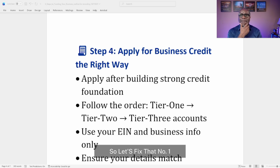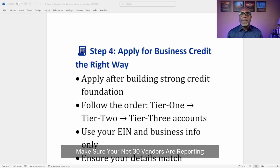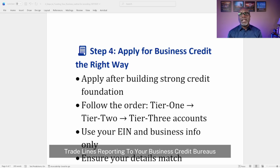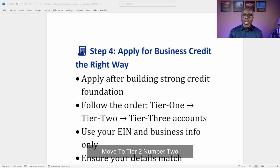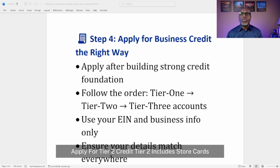So let's fix that. Number 1, start with Tier 1 business accounts. If you haven't already, make sure your net 30 vendors are reporting. Once you have at least 3 to 5 positive trade lines reporting to your business credit bureaus, move to Tier 2. Number 2, apply for Tier 2 credit.